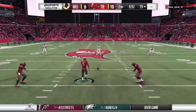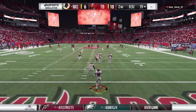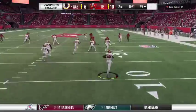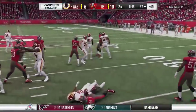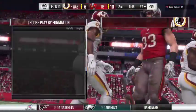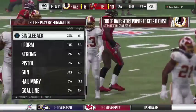Gonzalez now to kick this one away. Fielded about a yard deep. And this return nets positive as he gets past the 25 and up to the 27-yard line. A look at Washington as they come onto the field.